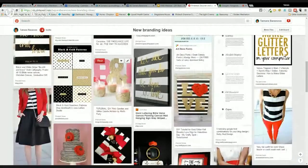So like this one, I like the gold on it, but the pink is not what I want to use. So I might look for something that is a combination of red and gold and pin that instead of this picture in the future.